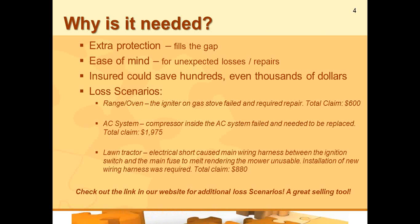Consider what might happen if your customer's AC or heat system broke down, or a major appliance like a refrigerator just quit working one day. Your customer might not be able to afford those costs or repairs or replacement right away. With breakdown coverage, they wouldn't have to pay any more than the deductible. American Modern pays the rest. That is the real value here, guys.